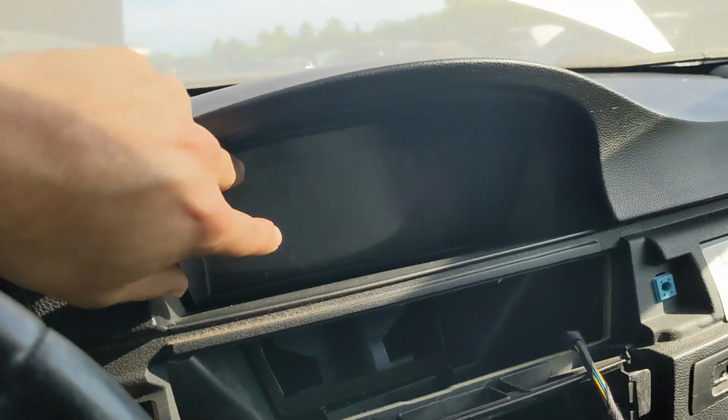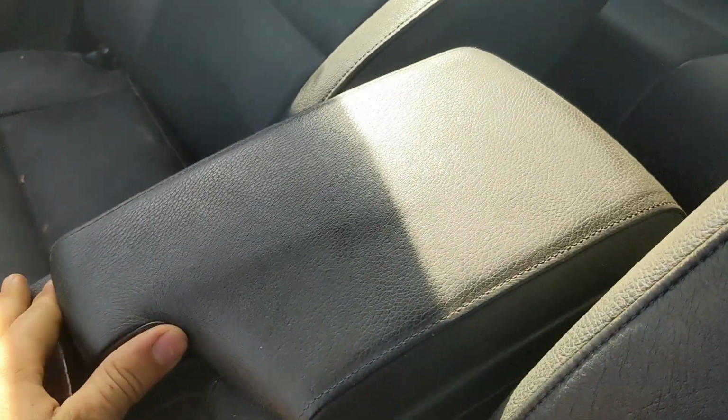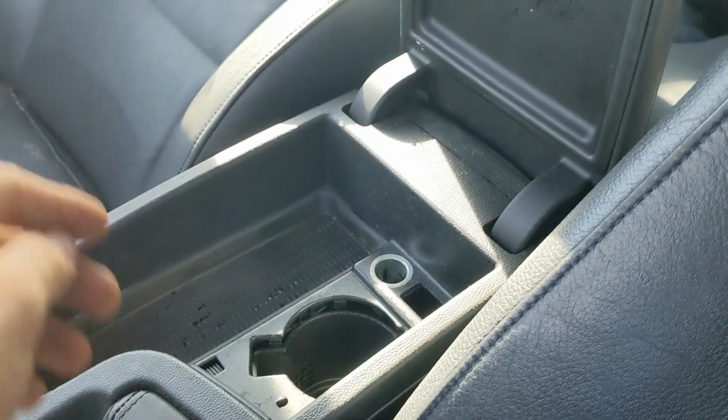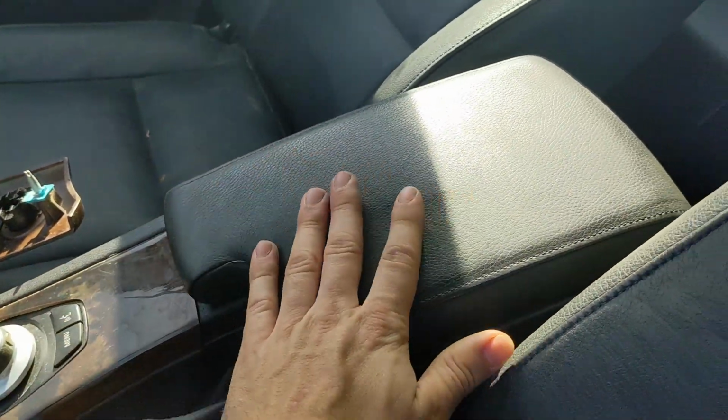The central information display, it looks like that's got some cracks on the screen. Not sure how good that is. Dang. This is all right though. This piece right here, we might be able to take this off and use it on our car. The one on ours is kind of torn up, beat up and stuff.